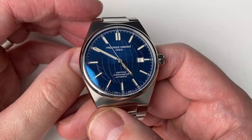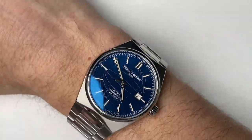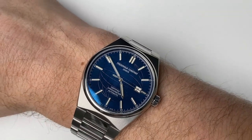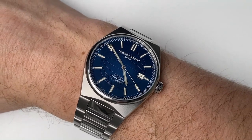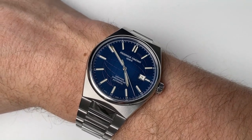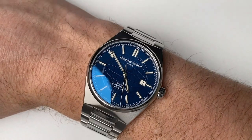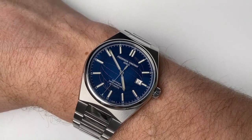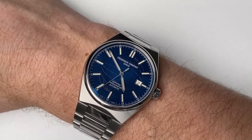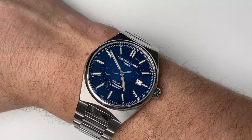So let's have a look at this watch on the wrist. And there she is, guys, the Frederique Constant Highlife with the integrated bracelet on. Really, really fantastic watch on my 7.3 inch wrist. So it's a 41 mil dial, which fills up my wrist a lot. I don't think it's too big.